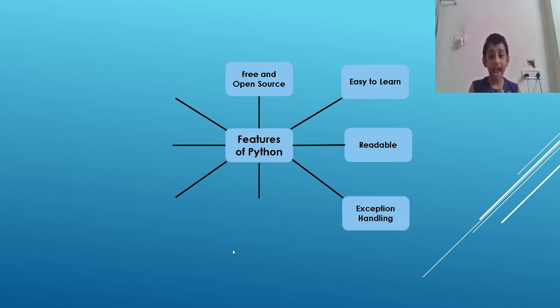Now, exception handling. An exception is an event that can occur during a program. An exception can disrupt the normal flow of the program. Python supports exception handling, which means we can write less error-prone code and test various scenarios that could cause an exception later on.